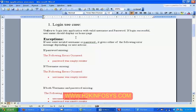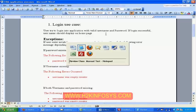For example, the user is trying to log into the application with a valid username and password. If the login is successful, the username should display on the home page. So mainly, any requirements document is a non-technical document that contains plain, simple English, and that mainly focuses on how the user or the customer is going to use the application. That is the requirement, the user experience. Okay?